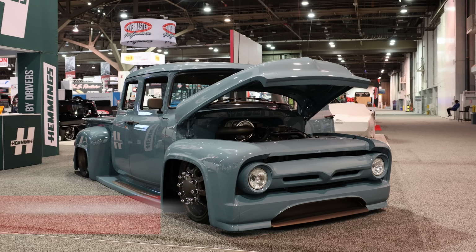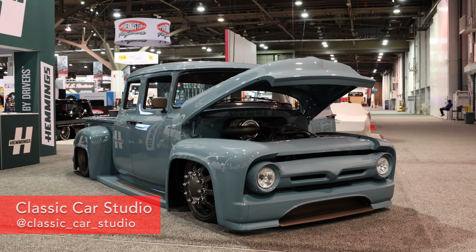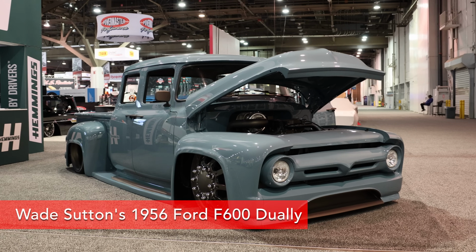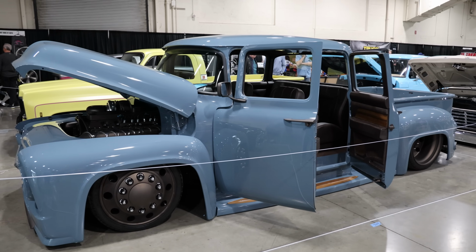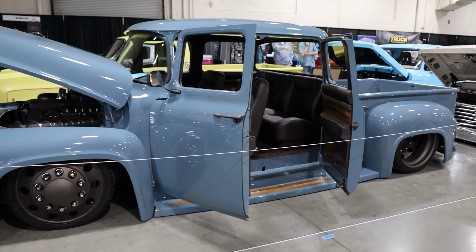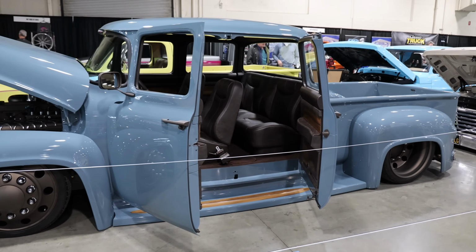The folks at Classic Car Studio are super talented, and they did a number on Wade Sutton's 1956 Ford F600 Dually. This was a farm truck, and Wade wanted to make it a clean build that his family can fit in, and they could cruise around, go to shows, all that stuff.